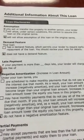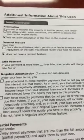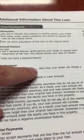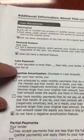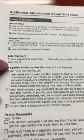If there's a late payment, is there a penalty? Yes, there is, and in fact that needed to be filled in there, so we should have had a 15-day grace period. As long as with the late fee, it would be 5% of the loan amount.